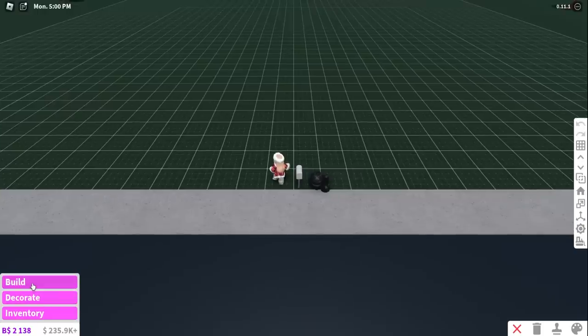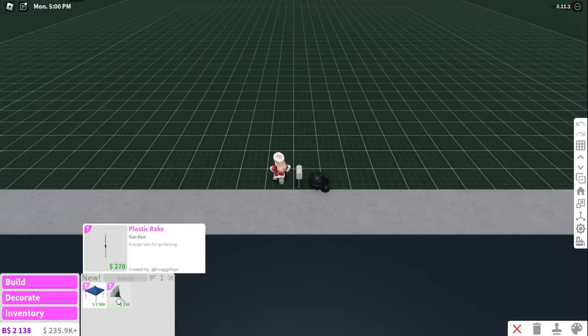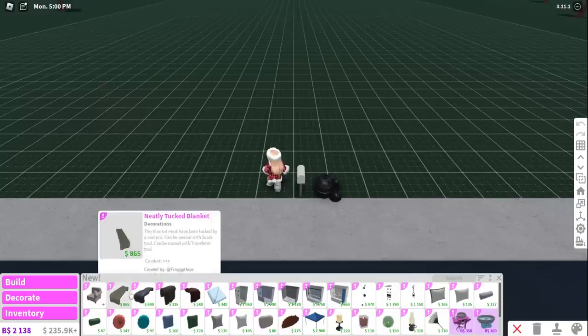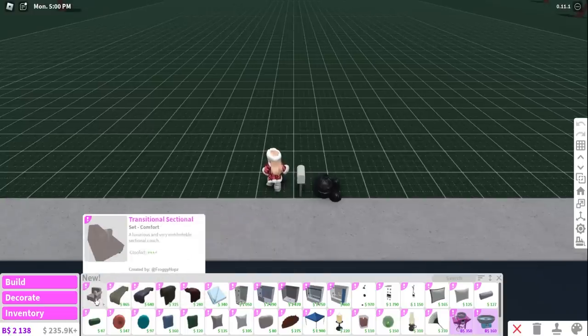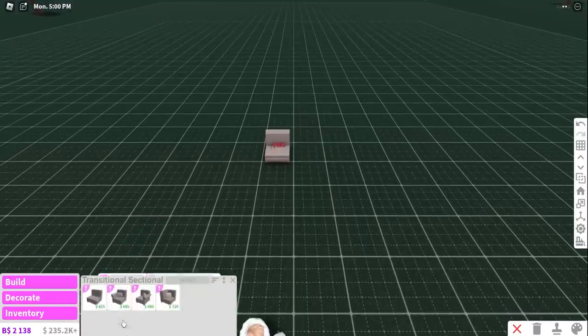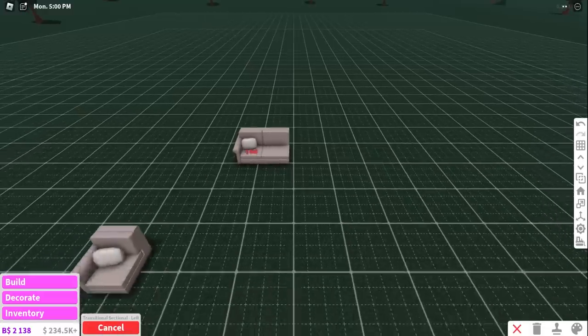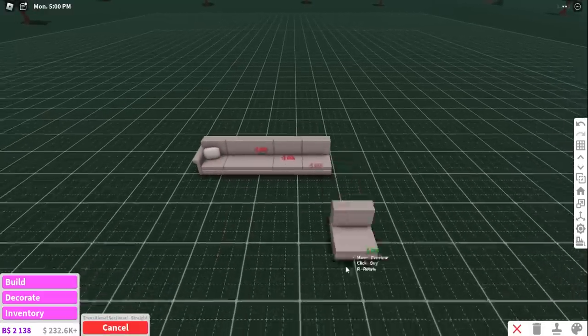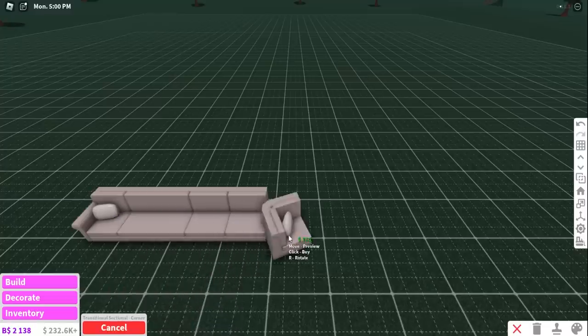So when we go into build mode, there is nothing in the new section. As you can see, this was in the last update, which is a plastic rake and the pop-up canopy tent. But if we go to decorations and new, we actually have some new decorative items. So we have a transitional sectional couch. This makes it so you're able to make the biggest couch if you want. So you can have it like this, and then you can just continue having the middle part continued on like that. And you can also have a little corner part.